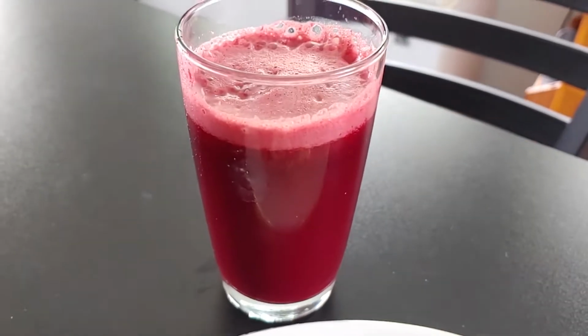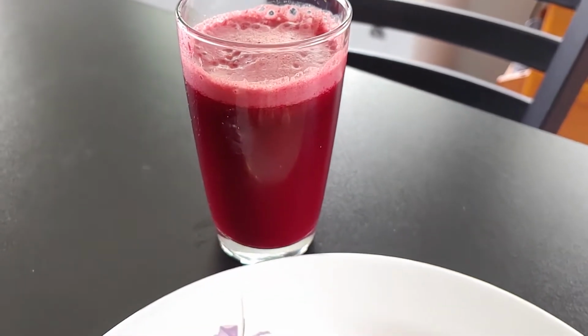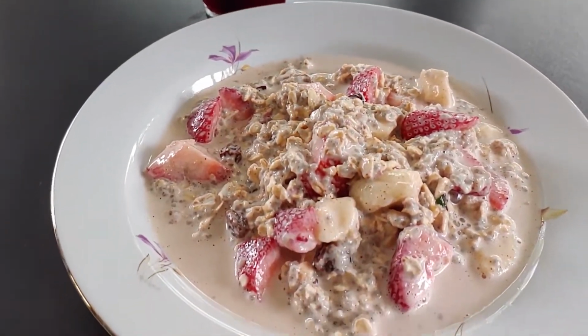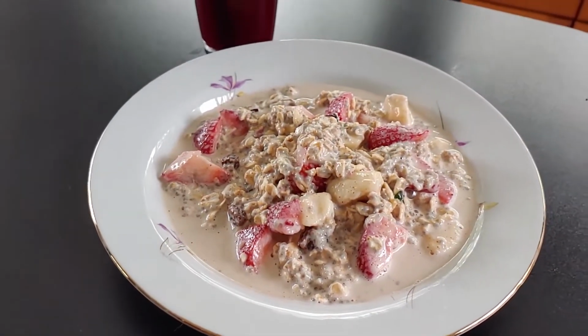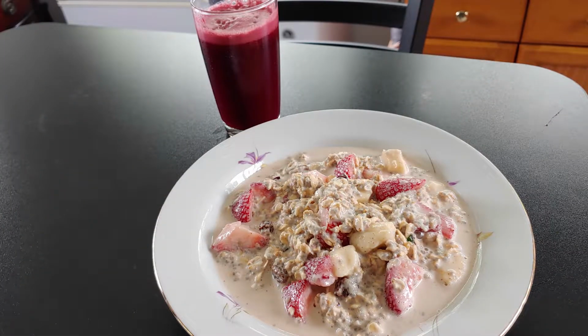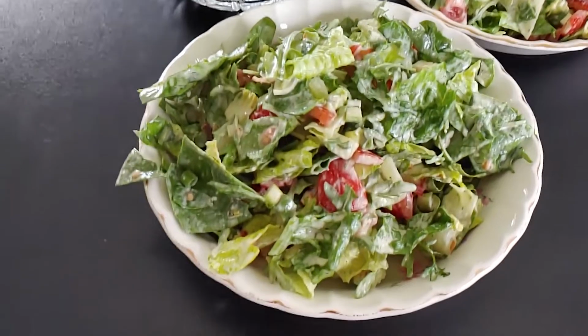Day 9 breakfast was the pretty purple juice. I was a bit leery of using red cabbage in a smoothie, but the rest of the ingredients balanced out the flavor, and it was very good. Alongside the juice, we had soaked oats with berries, bananas, and almond butter. Adding almond butter to the oats gave it a really rich flavor that we enjoyed.